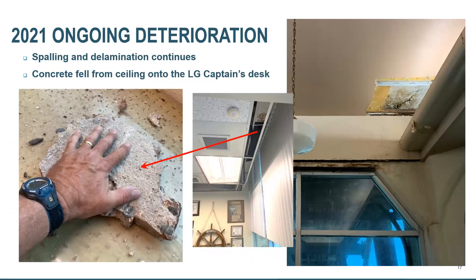Right here, for example, this from a couple months ago, our friend, the lifeguard captain, Bill Curtis, this chunk of concrete fell out of the ceiling above his desk and landed on his desk. And again, if you guys want to check it out, it's over there on the back table. This is in the lifeguard station.